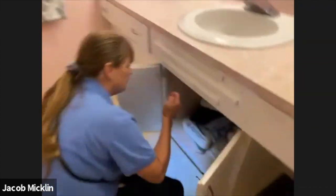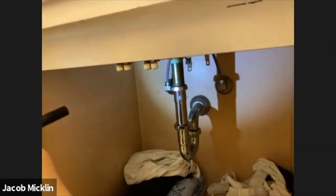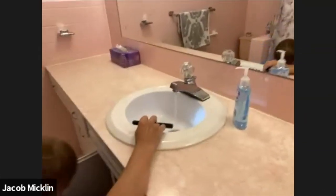Okay, we're gonna look under here again. Note that it's chrome for the P-trap, and just kind of looking for leaks before we do anything. Okay, and we're gonna say hot is hot.